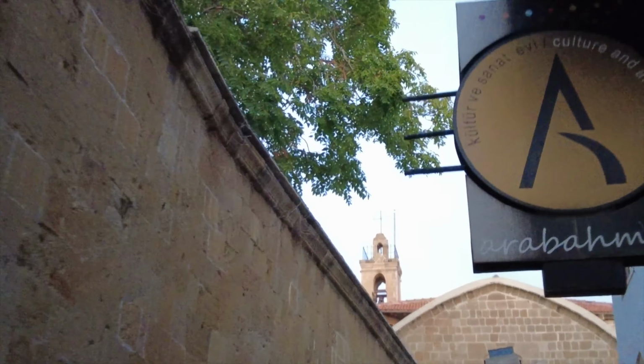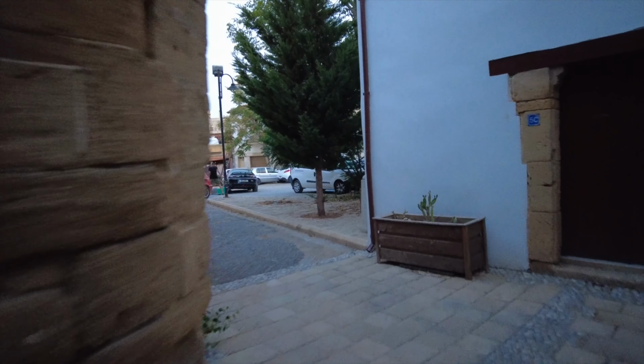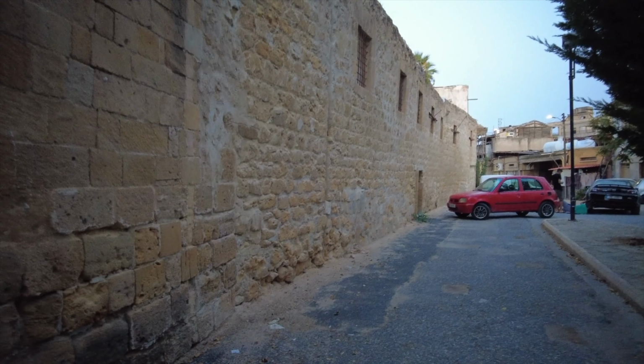Oh my God. It's very safe to go from here. Okay. Look, for safety reasons, we're not gonna go to the other side. But it was still nice to see the church here. I hope that one day I can actually come in and go inside.